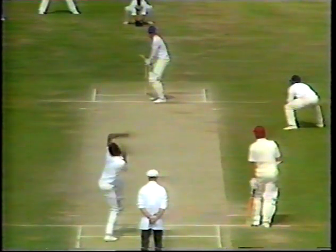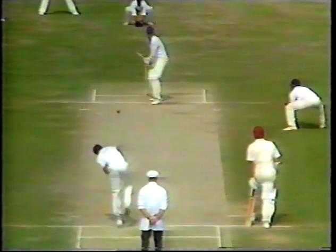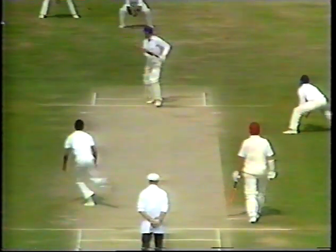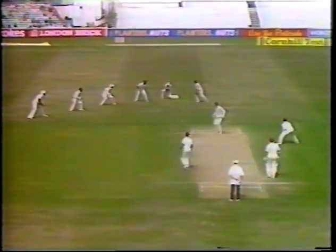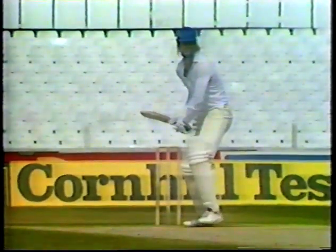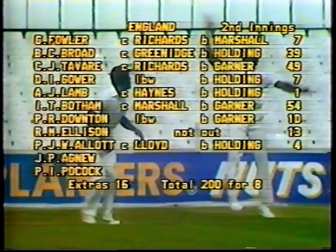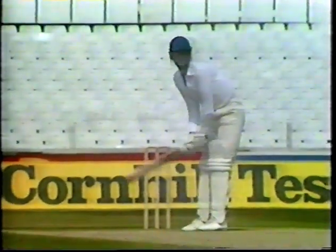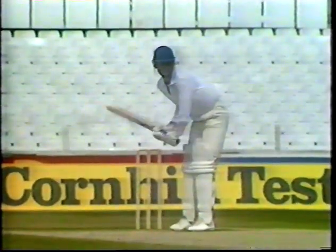Yes, this is just a good length and line, and Paul Allott a little bit slow in getting across. Playing very much from leg stump, his bat way outside his body, and a very simple, straightforward catch to Clive Lloyd at slip. Sort of catches that Clive Lloyd enjoys. Nice height, comfortable pace. Holding that to Pocock.